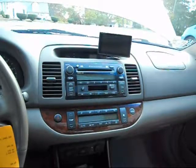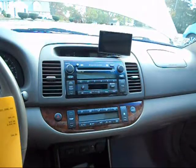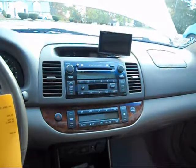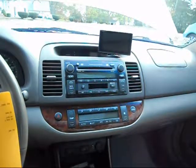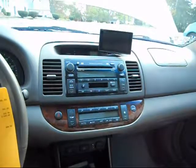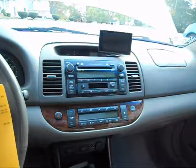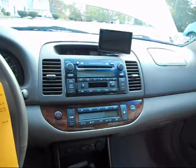This car, according to the EPA, has a 23 miles per gallon city rating, and on the highway it's 32 miles per gallon. I average combined about 29 to 30 miles per gallon.